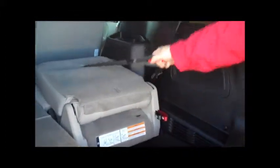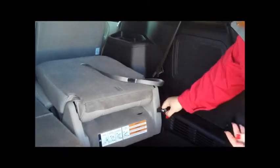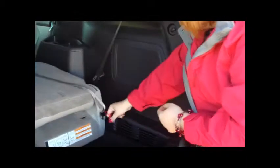I would assume you'd pull here, but you don't. So if I go here, nope, that's going to put it back down. So if I go here, let's see. Okay, there we go. Now we've got it lifted back up and set the headrest back in. I think I pulled this one. Okay, so I've got it figured out.